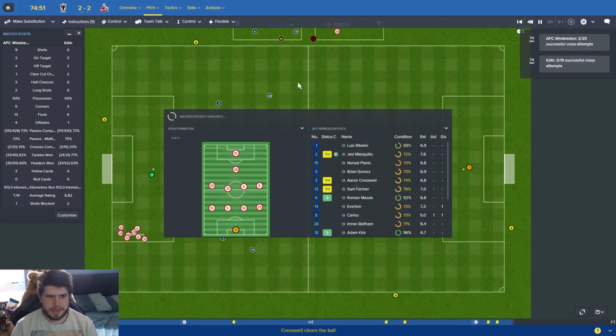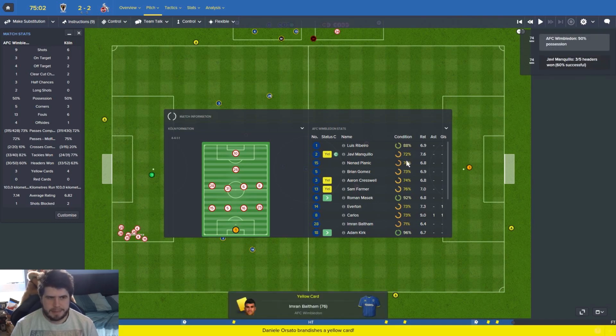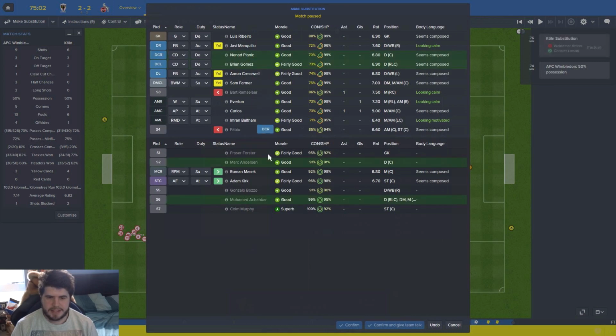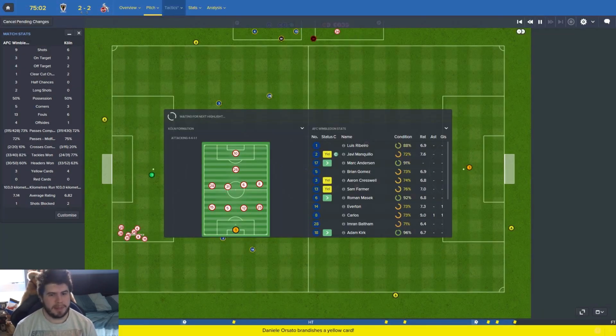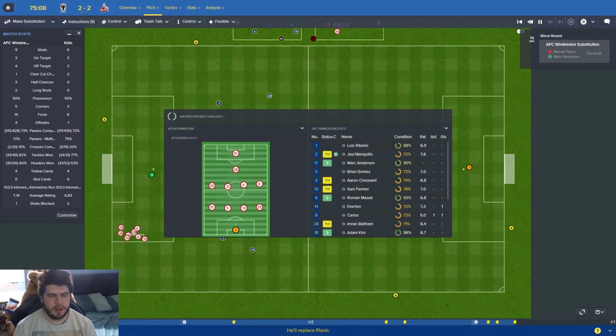Where can we look to improve in this final few minutes of this game? I'm trying to think. Defenders are playing okay. Planic maybe for Anderson, just because Anderson is a better winner of the ball, I think. Planic is more of a John Stones type of defender, whereas Anderson's more the old school.